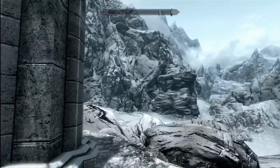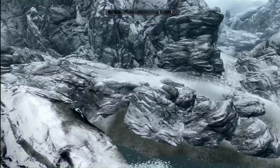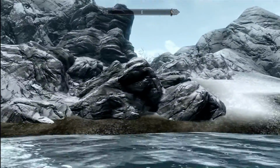Okay, so right to the left, basically straight ahead where we're looking, is where the little portal is for the Paragon little eggs there.